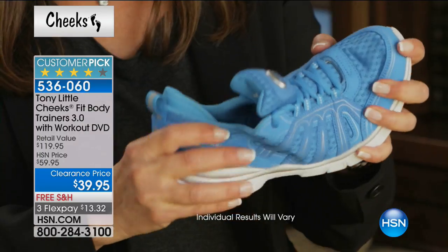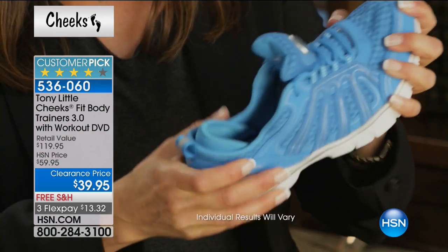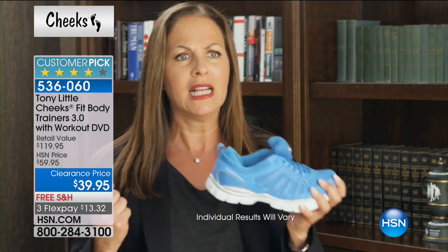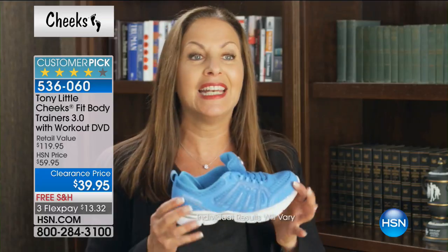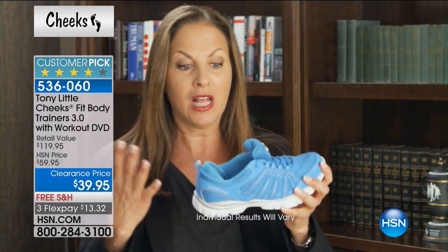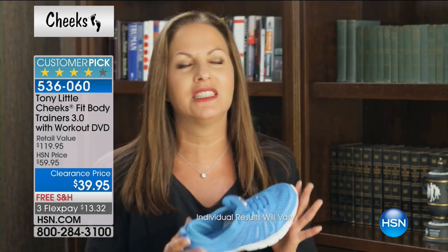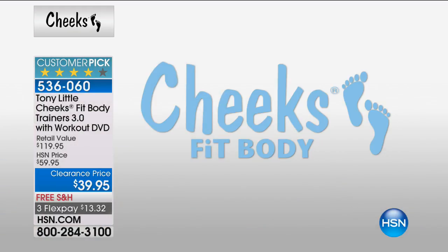The other thing about the shoe is it's so lightweight and flexible, and being flexible in a shoe is a really good thing because you don't want to wear a hard exercise shoe when you're walking. That's so uncomfortable. You want something lightweight, you want to feel light on your feet, and now you're getting the benefit of 3.0 incline technology where it's like walking up a hill. So you're really feeling it as you're walking. It's just the best shoe I've ever seen.